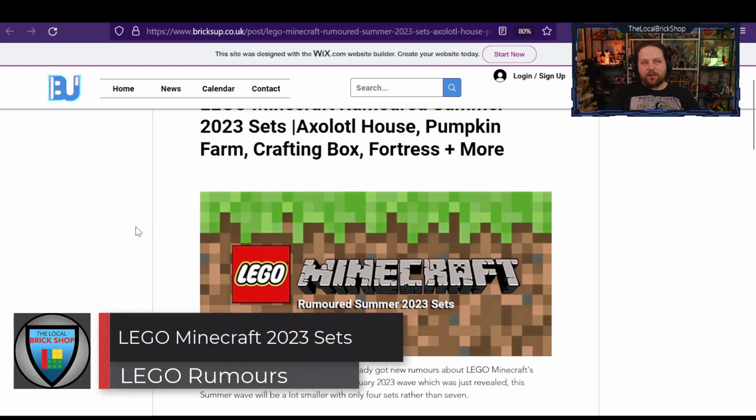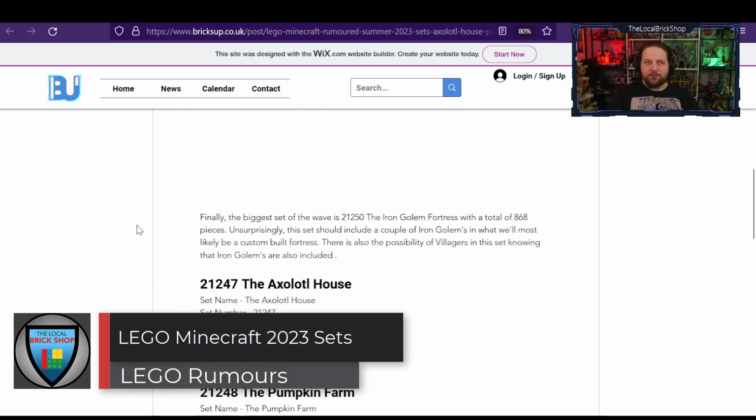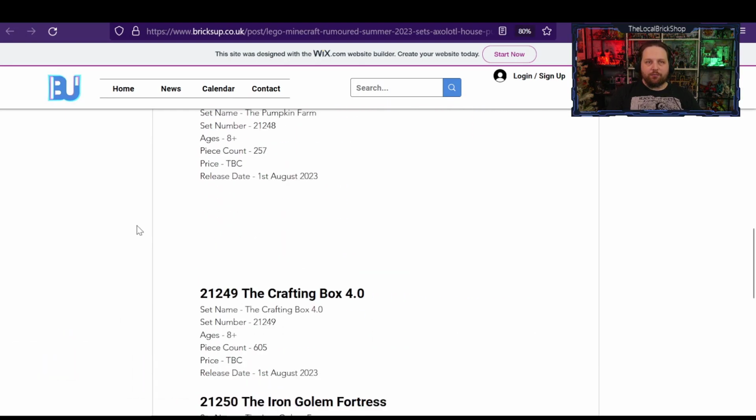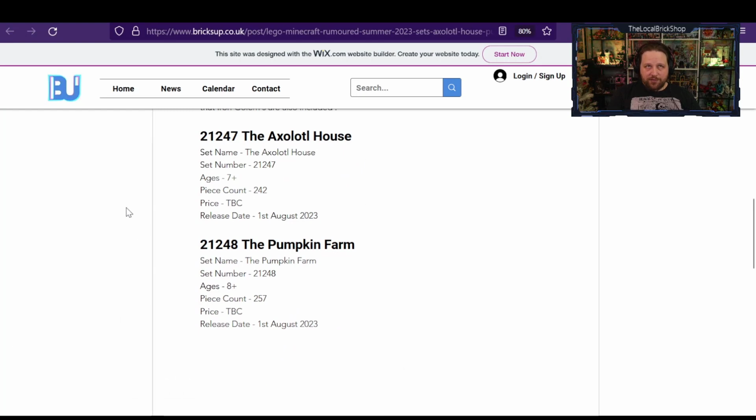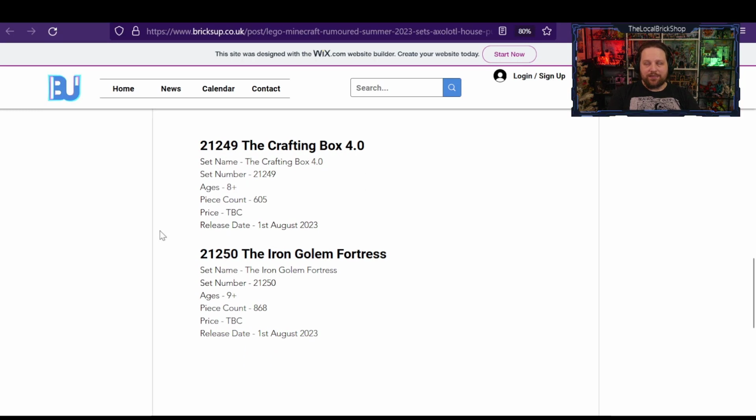Finally, some new Minecraft sets for the Summer Wave have been announced. Well, not announced, have been revealed as well. We have 4 of them. Starting with the Axolotl House, 242 pieces. The Pumpkin Farm at 257 pieces. Crafting Box 4.0 at 605. And the Iron Golem Fortress, 868.